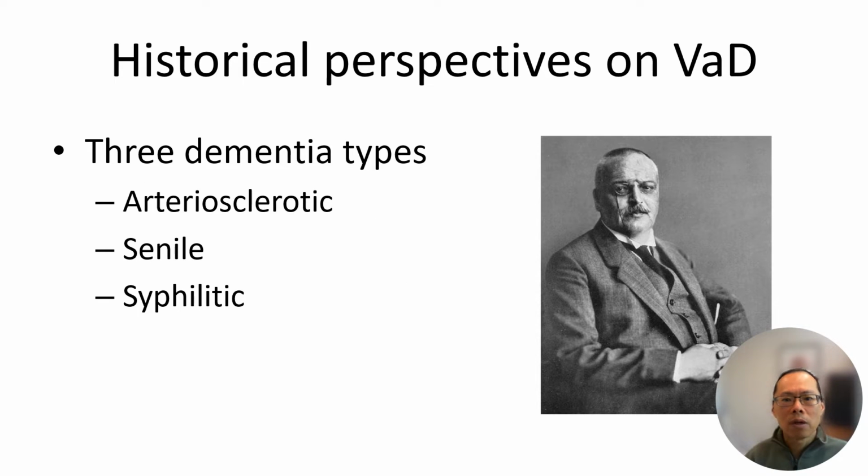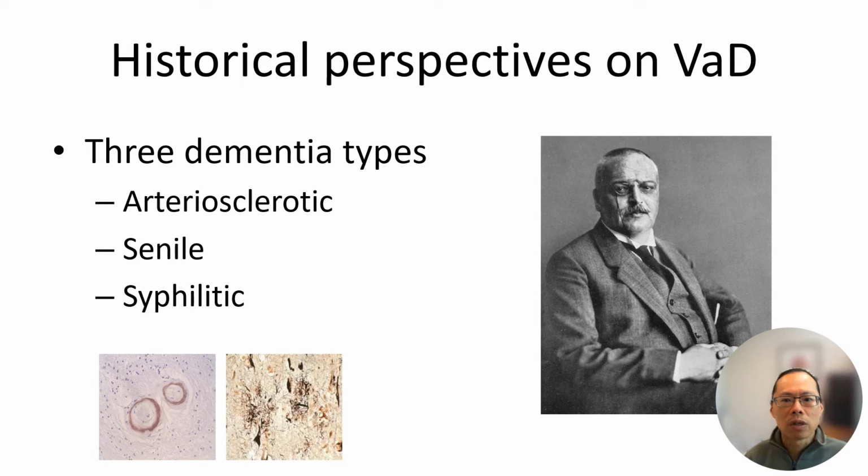Alzheimer, in fact, described 3 main categories of dementia. In the first category, he conjectured a vascular cause of dementia based on arteriosclerotic pathology in brains of demented patients, which I've illustrated with an immunohistochemical image of stiff, protein-filled arteries. The second category, which he felt was less common, was a senile dementia that later he found to feature plaques and tangles, the modern hallmarks of Alzheimer's disease. Third, also very common at the time, was dementia due to syphilis.